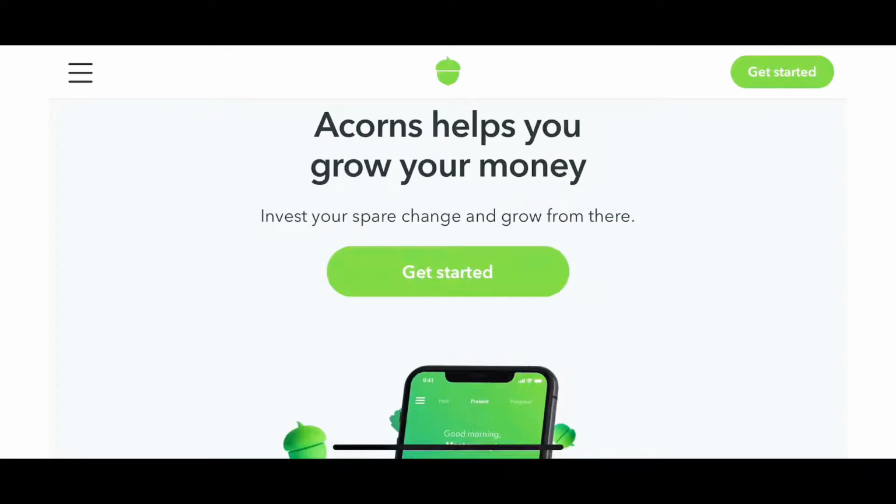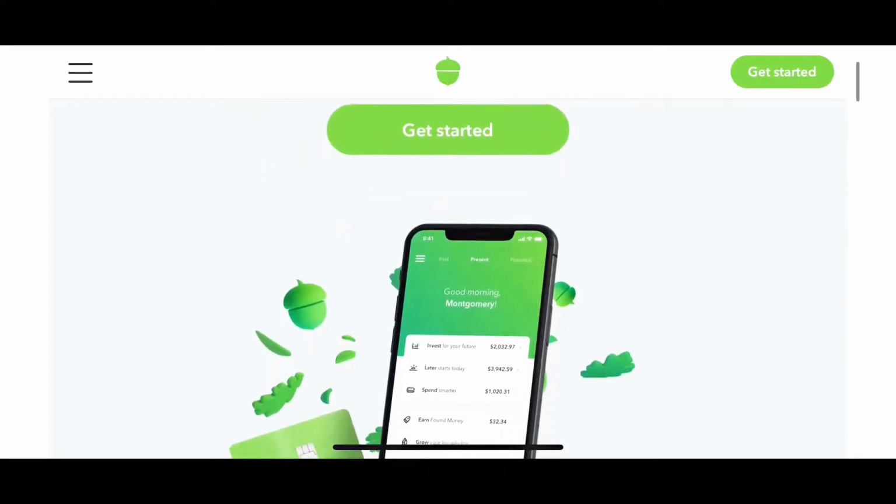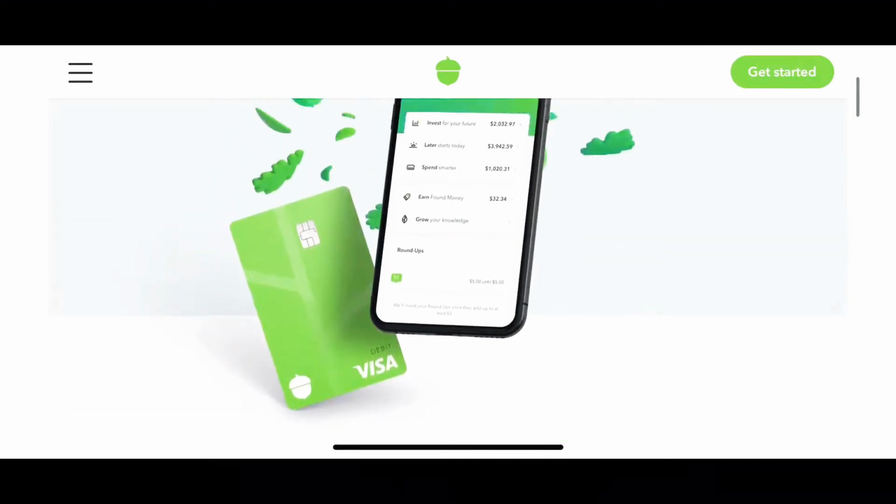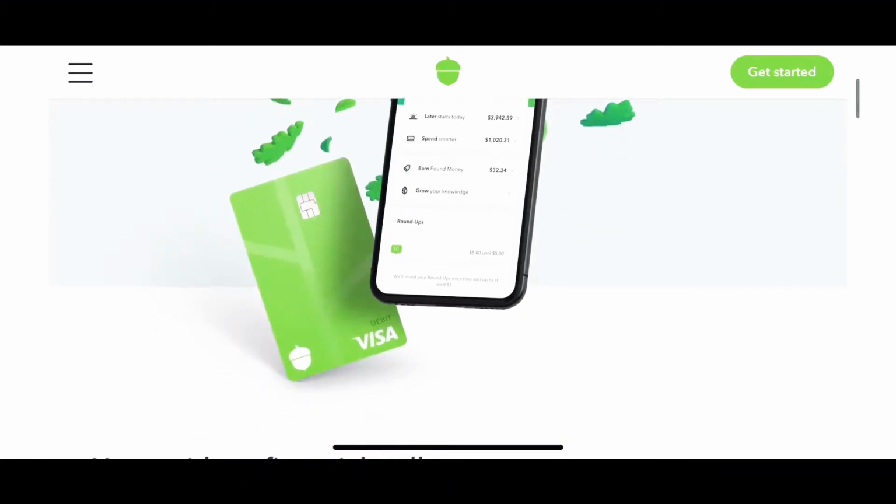Acorns helps you grow your money. Invest your spare change and grow from there. There's a button that says start. You can start today using this. They have their own credit card right there. Well, it's a debit card.